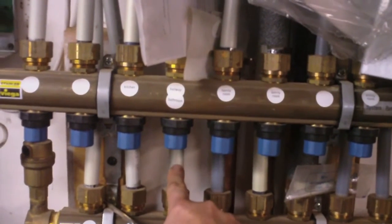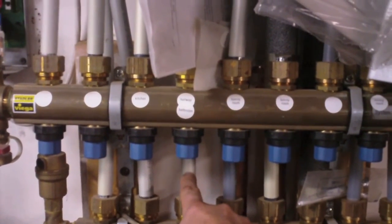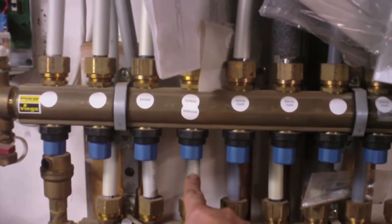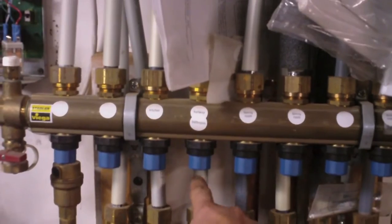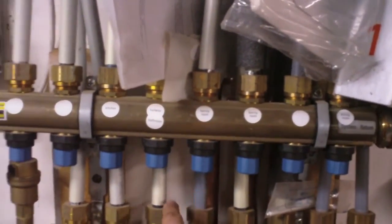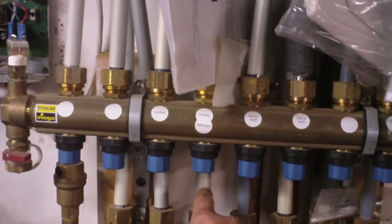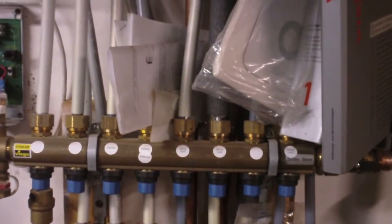This is Fosterpex. This has an aluminum shield in it, and that helps you bend this and have it stay in its shape, which makes it really easy to work with. We originally started doing the house with the other one, and then we found that this was a lot easier to work with, so I went with this. And then there's orange PEX, which is also for HVAC.